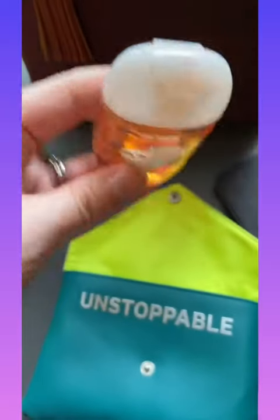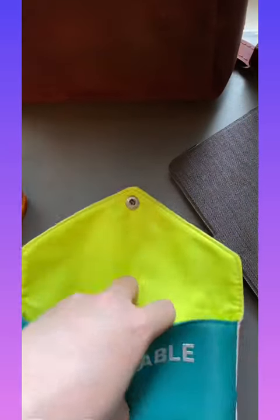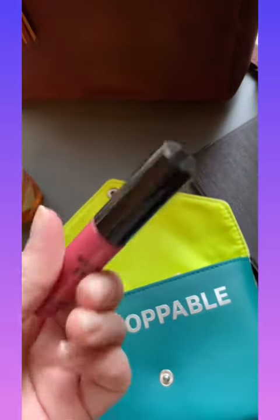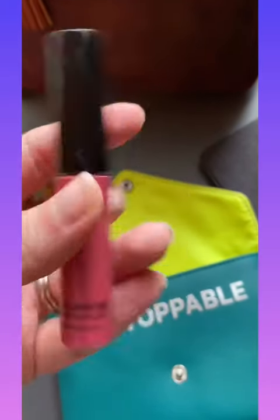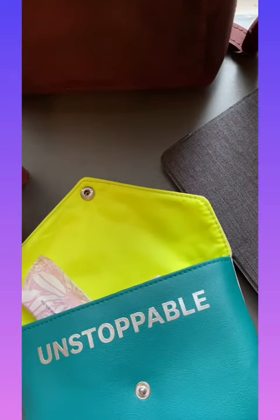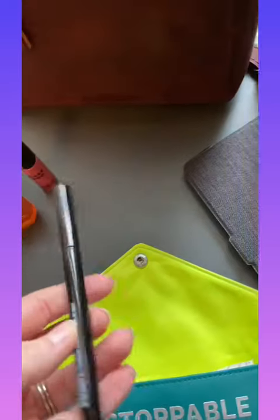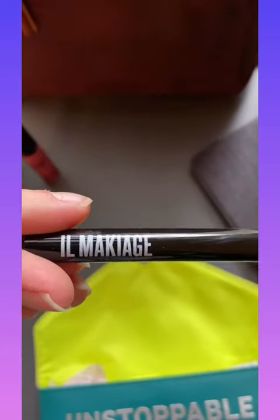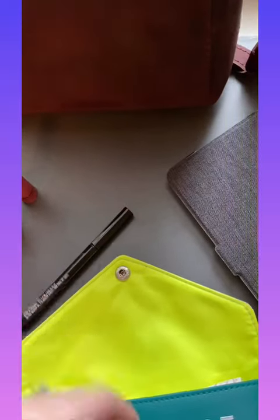Hand sanitizer, wow, I forgot the word for it. Got this a little while ago. I've used quite a bit because, you know, COVID-19 and all that, so pretty cute, smells good. Girly thing, another liquid lip. This one's really pink. I like it a lot. I got it in an Ipsy bag as well. So if you don't use Ipsy, I would highly suggest it. It's pretty awesome. I get all my makeup basically from them because I don't know much about makeup. This is an Il Maquillage black eyeliner, just in case. Let's see what else here.